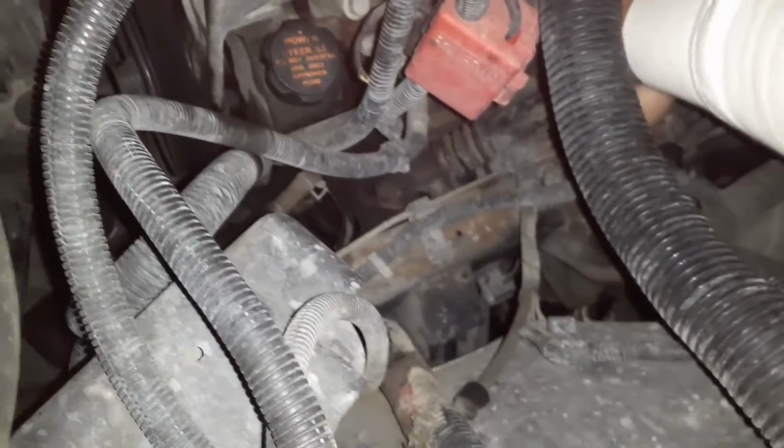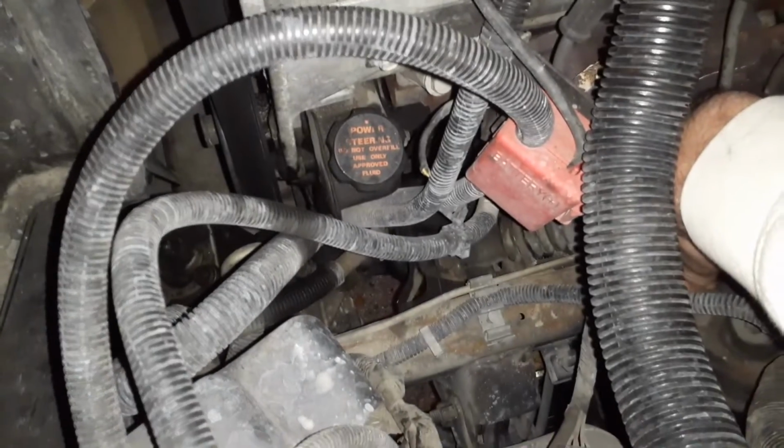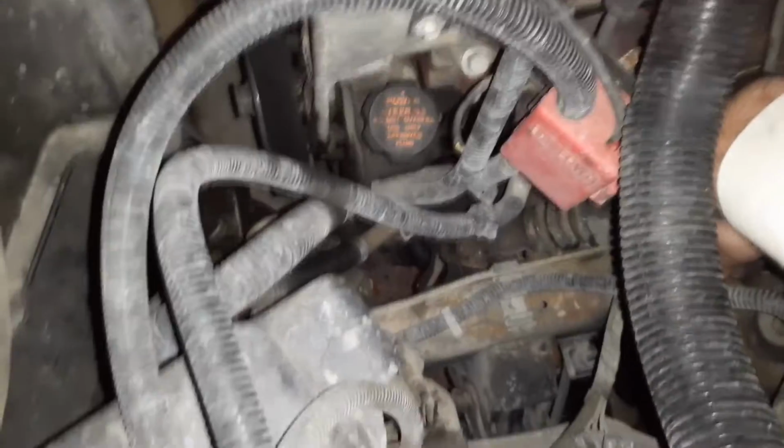So my steering wheel shaft literally just broke. Like, you've got to be kidding me. So that just happened. We're gonna get that fixed real quick.